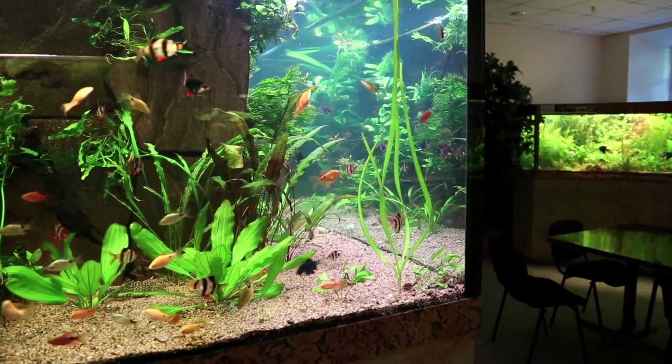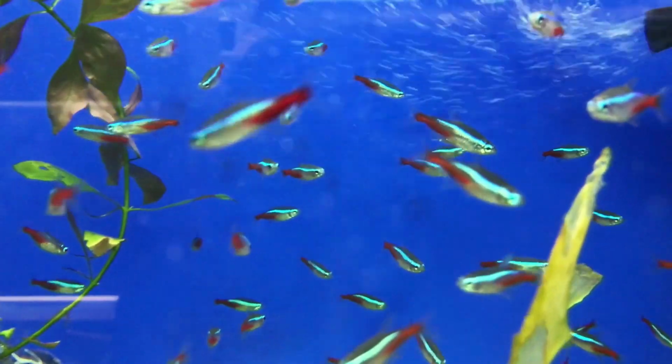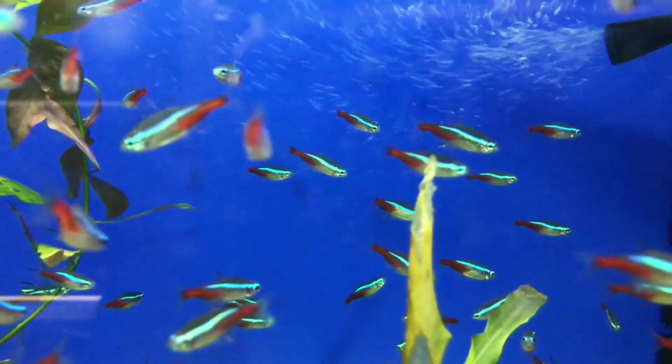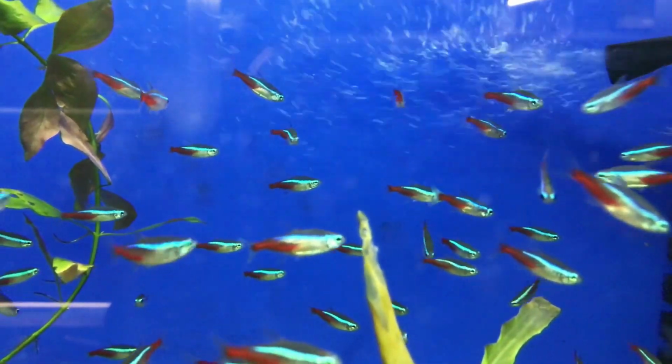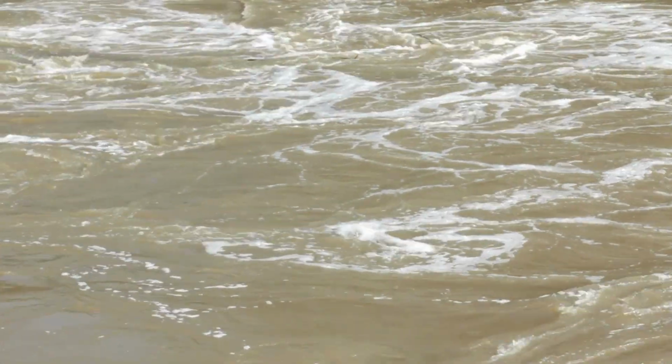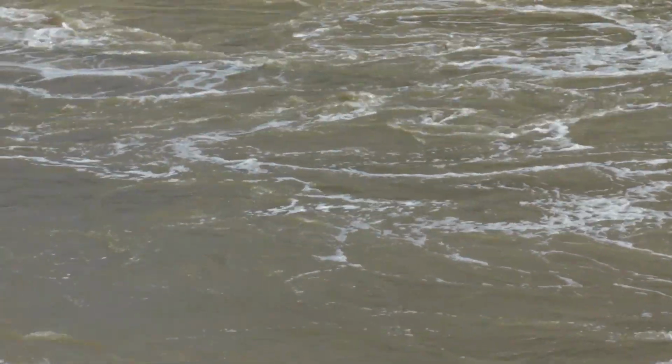That makes them a target for pretty much anything with a mouth, and their only defense is to school together. That can only be possible if they see each other quite well. Unfortunately, they live in murky waters, with a lot of tannins in them that keep the visibility to a minimum. Their brilliant coloration helps them see each other even in these conditions.